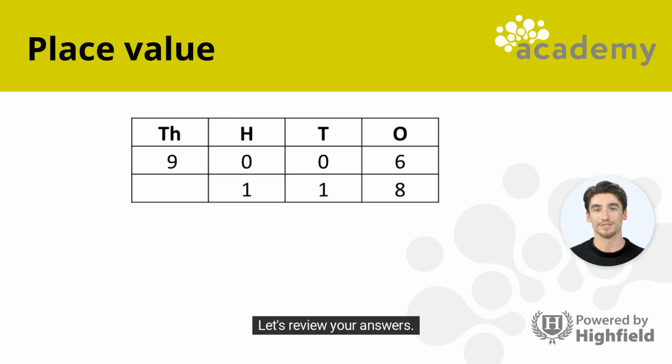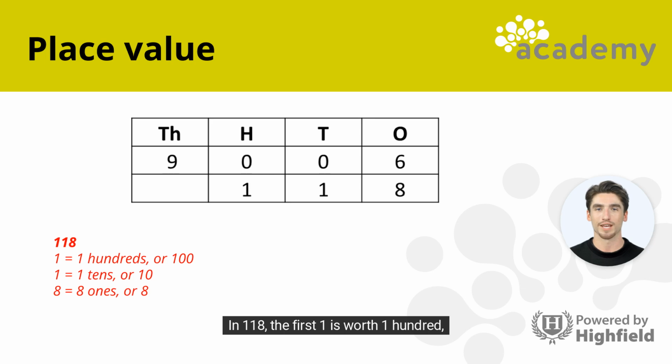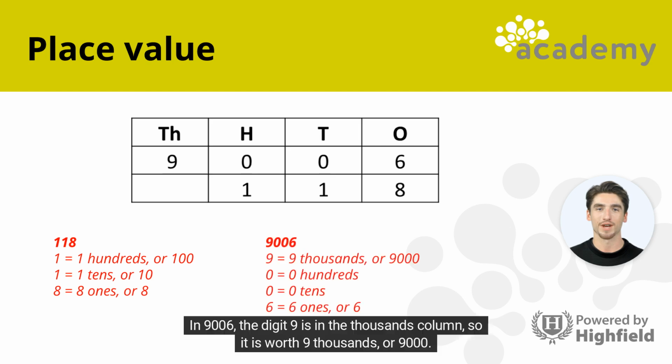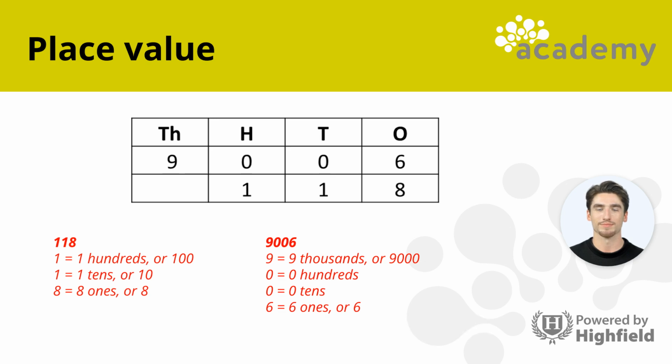Let's review your answers. In 118, the first 1 is worth 100. The second 1 is worth 10. And the 8 is worth 8 ones. In 9,006, the digit 9 is in the thousands column, so it is worth 9 thousands or 9,000. There are no hundreds or tens. The 6 is worth 6 ones or 6.